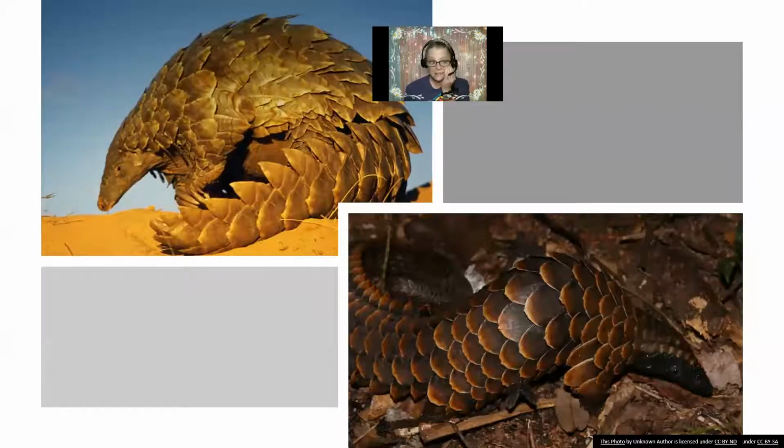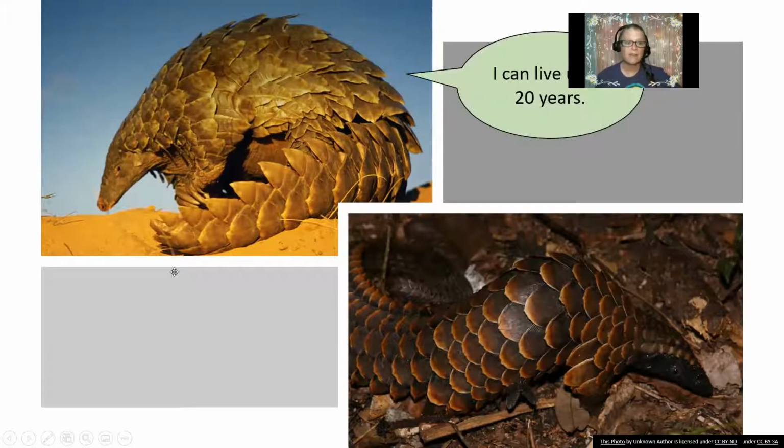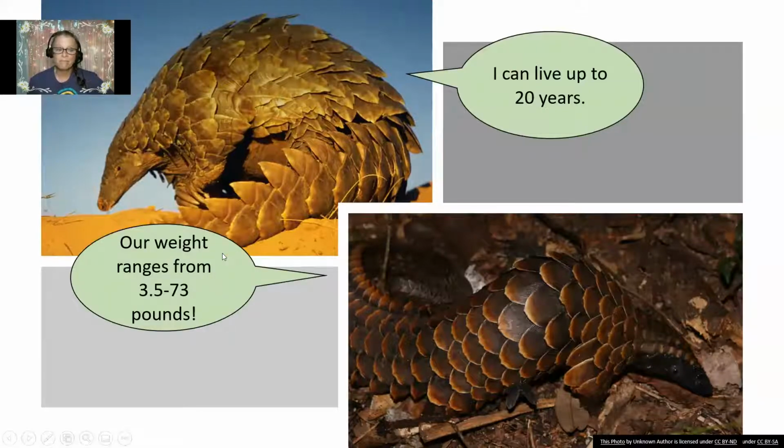Okay. Wow, look at these pangolins. These are some pretty pictures of pangolins. You can really, really see how sharp their scales are in these pictures. Pangolins can live up to 20 years. That's a good long age for a pangolin. They don't have many predators in the wild, except humans. And their weight ranges. The smaller ones may be about 3.5 pounds, maybe the size of a cat. The larger ones can be up to 73 pounds. Now we're getting into talking about like a small dog. So a lot of them, like Daisy, could be a real size of a smaller pangolin. So they can be quite large.